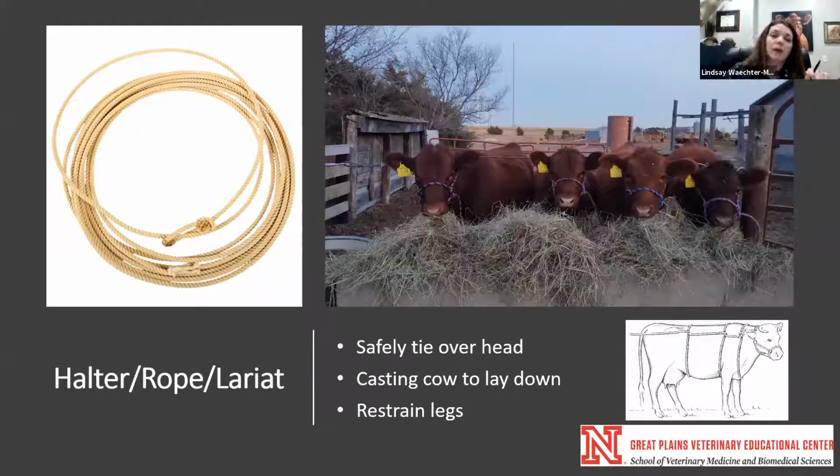The other thing that you can use your rope for, if you know how to cast, there's a little picture right here of casting a cow. If you don't know how to do this, I wouldn't recommend just starting it when you're in the middle of a major dystocia, but it is nice to have on hand when you do need them to lay down. Kind of throw that loop over their head, you make a half hitch right behind the shoulder and then another one right in front of the udder, and you pull back on that rope and she'll lay down for you.